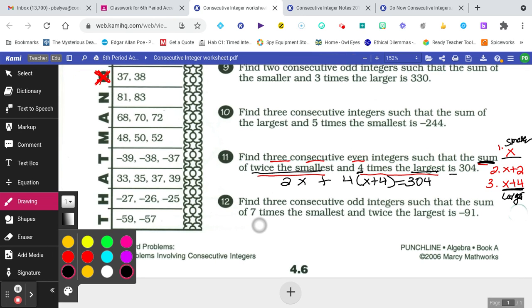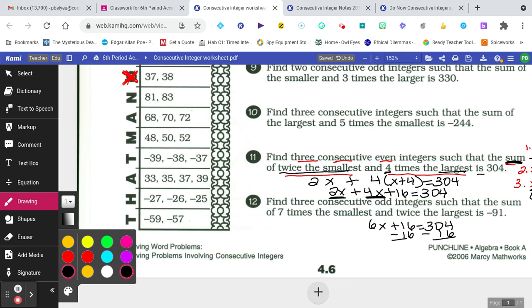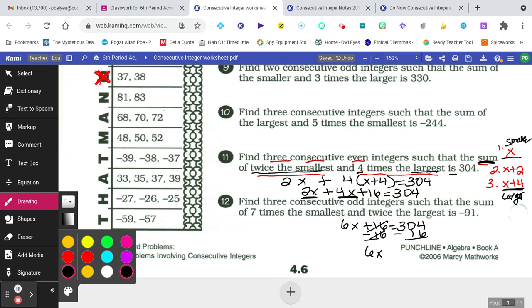So now you realize you should use the distributive property. So you're going to bring down 2x, and I'm going to distribute. 4 times x is 4x, and 4 times 4 is 16. So I'm going to combine like terms here. 2x plus 4x is 6x. And then I solve the two-step. You combine like terms to change it to a two-step. Subtract 16 from both sides. So I end up with 6x equals 288. Divide both sides by 6. And my x is equal to 48.